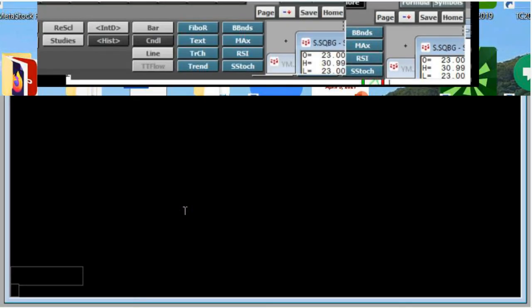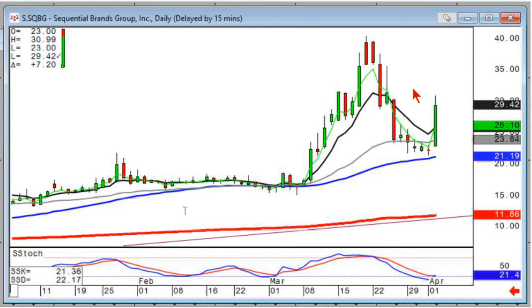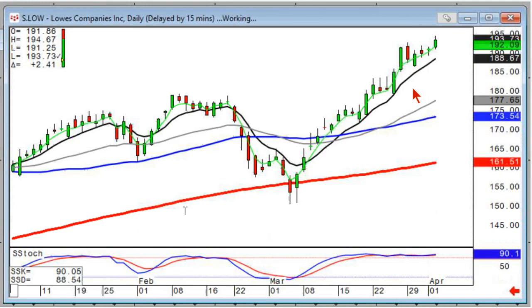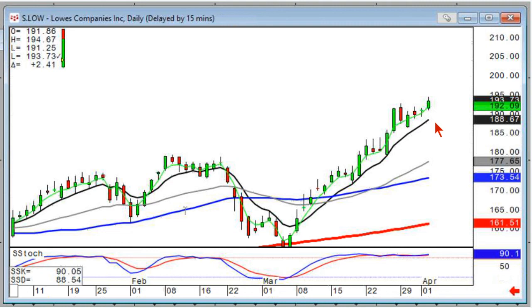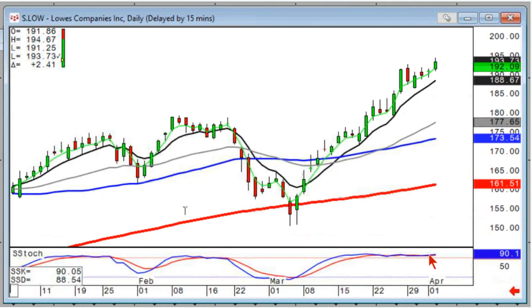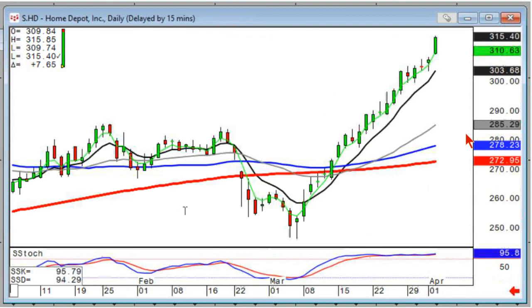Uh-oh, what did I do? Well, I wouldn't be buying lows here because you're in the overbought area and you've already had a good uptrend. So I'd go back and say, where would I have been buying? Maybe right in here. Home Depot, kind of the same scenario.